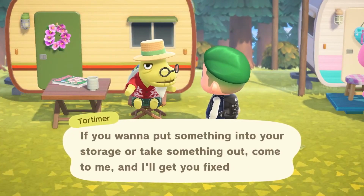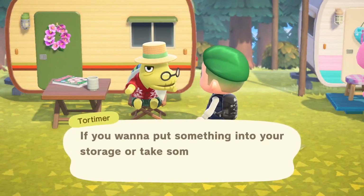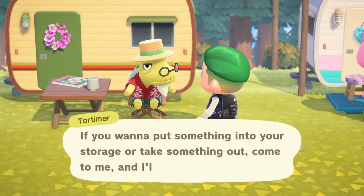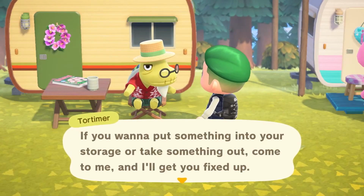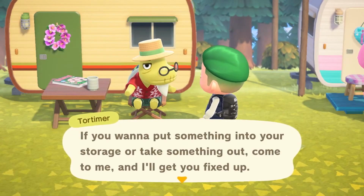Tortimer himself. He is still alive and kicking, and it looks like he can hold your items in storage so you can transfer it from your town without having to fill up all of your pockets. That's pretty convenient and very quality of life, although we don't know if it's going to cost any bells or if it's just a free service.